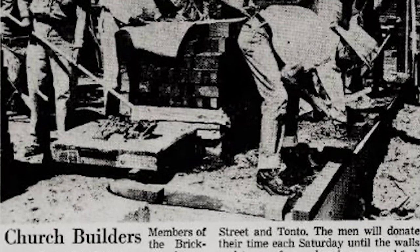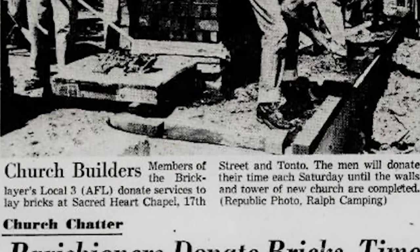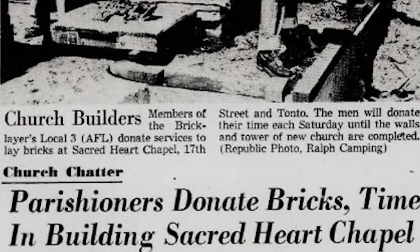The church also formed its own St. Vincent de Paul Society and youth service organization. Sacred Heart Church is now the only building remaining in the Golden Gate Barrio, which was demolished to create the Sky Harbor Center.